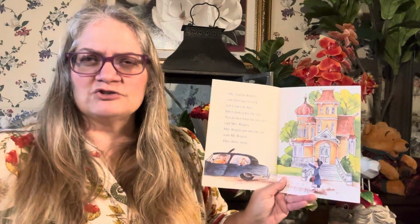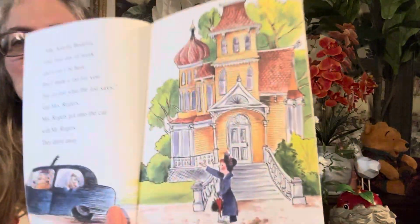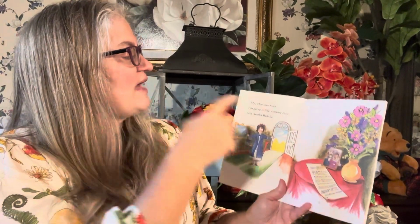I wonder if that's Buck Rogers. Who knows? Anyway, it's a pretty house. I love the Victorian style of that. I might be an architect buff, maybe. I like the way things are built, the structure of that house.